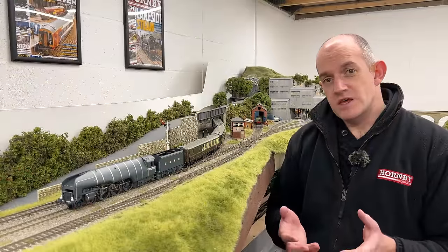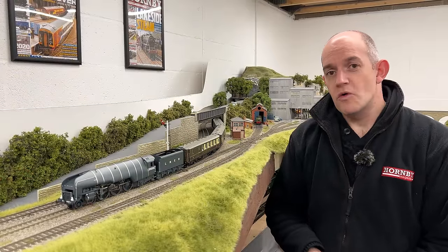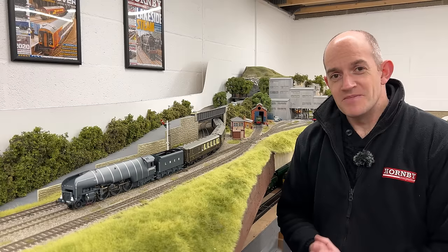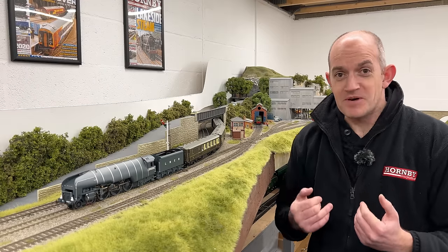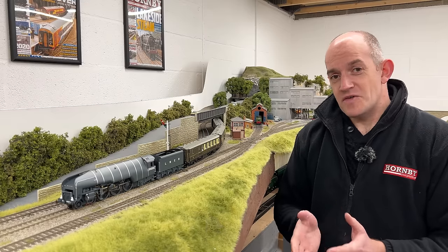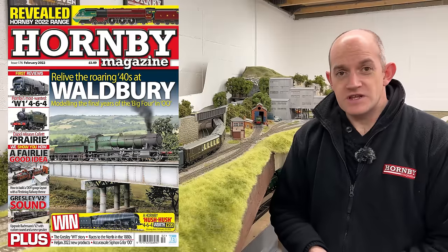Thank you for joining me here in the workshop today to watch our video with the Hornby W1 4-6-4. I hope you enjoyed watching it as much as I have putting it together. This has been one of those locomotives that I've been personally really looking forward to seeing arrive here in the workshop. Don't forget, you can read our full review in the current issue of Hornby Magazine.